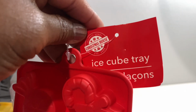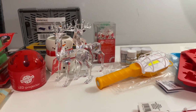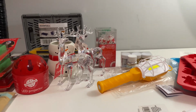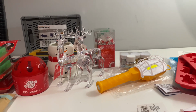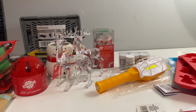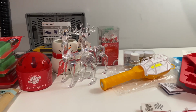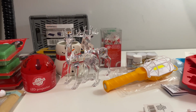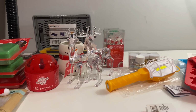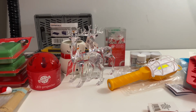All right, so let me show you. See, the Christmas House. The Christmas House has a lot of nice things. So yeah, that's everything that I got, which I probably am not finished because this year, Christmas ornaments, Christmas items, it seemed like it's a little bit nicer because last year, I did not do a whole lot of Christmas in Dollar Tree.